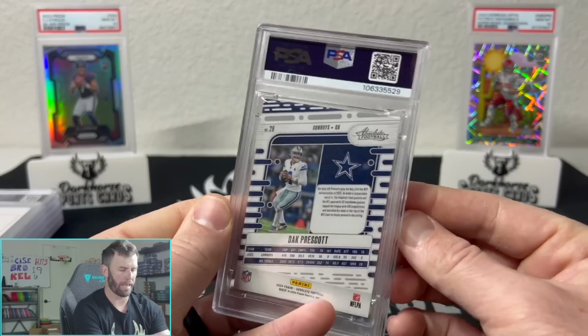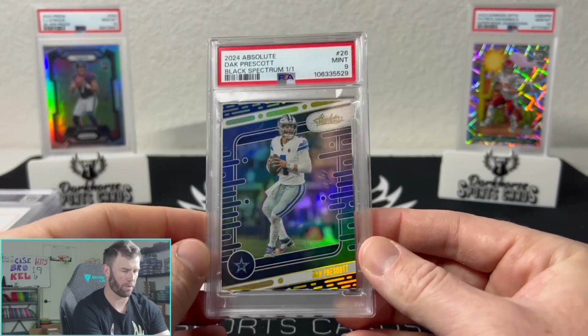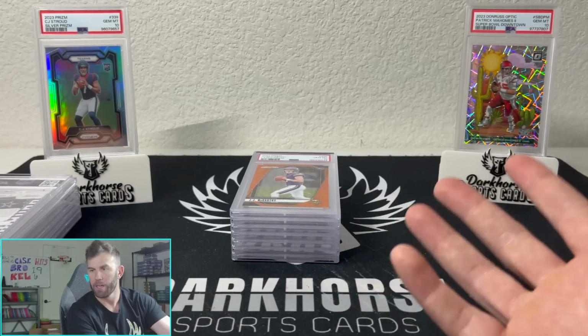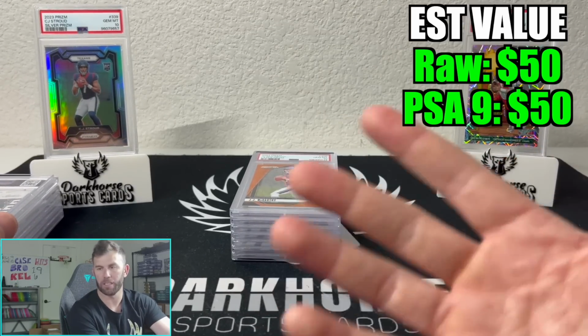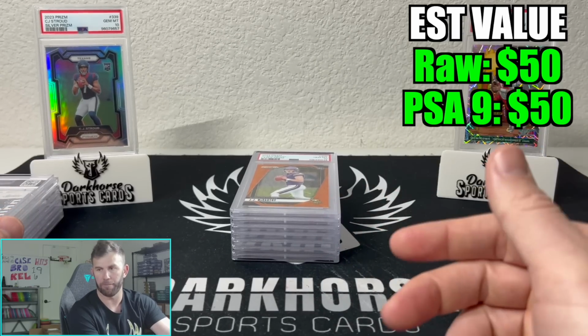So mint 9 there, 1/1, and obviously we haven't sold this card before, so it is going to be difficult to get an actual price on it. But by looking at some other comps, a raw of this would probably be around $50. So I'm assuming the PSA 9 is also going to be right around $50.